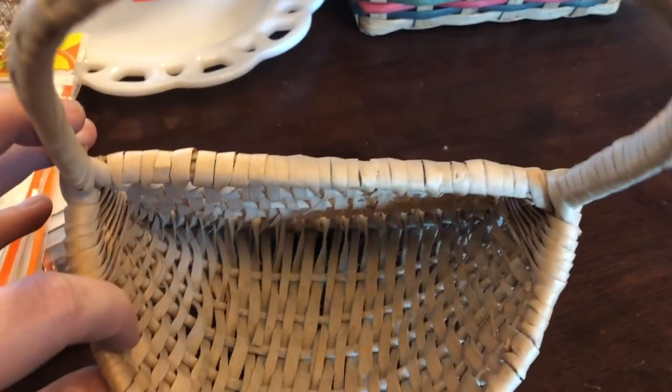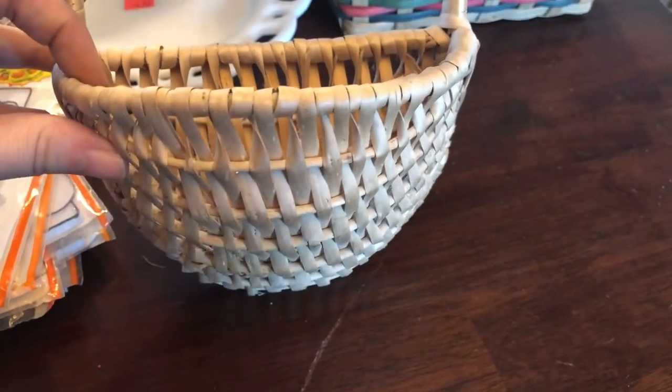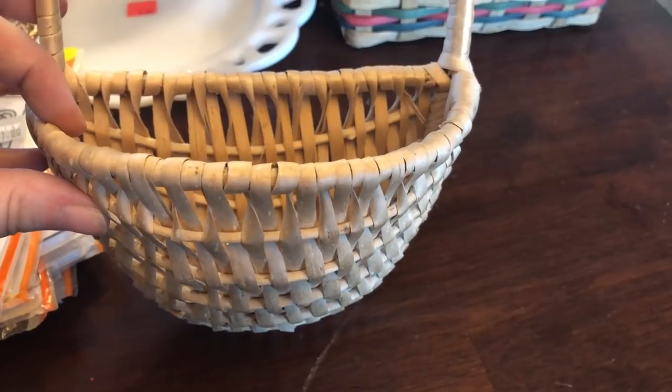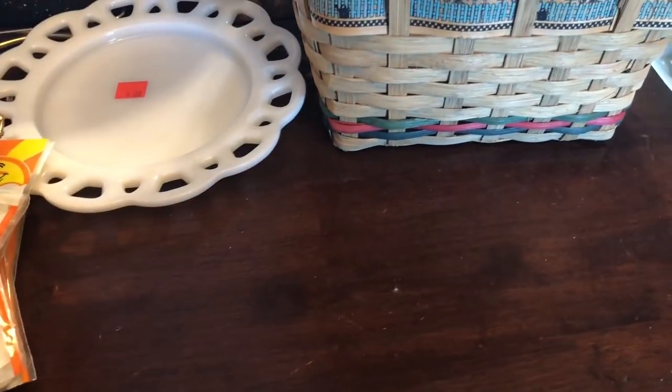So this one was only $1. So I picked it up anyways, just to see if I might want to add a little bit of color to the wall. I could always put some faux flowers in this. So we'll see if I end up liking that or not. If not, I'll just sell it in my antique booth.